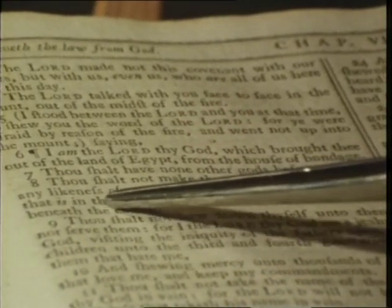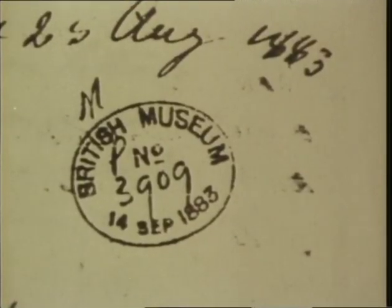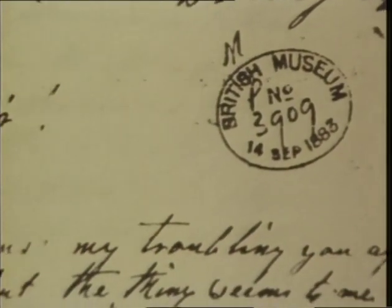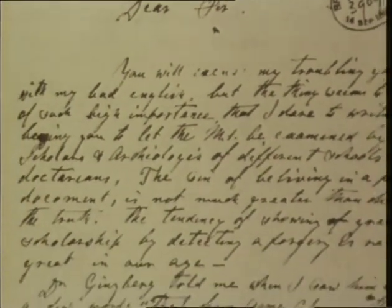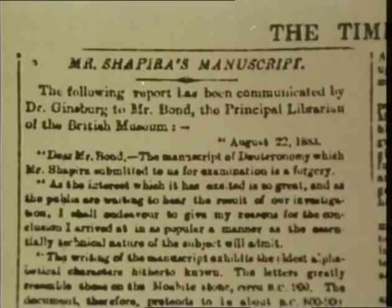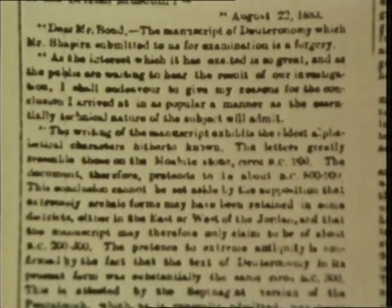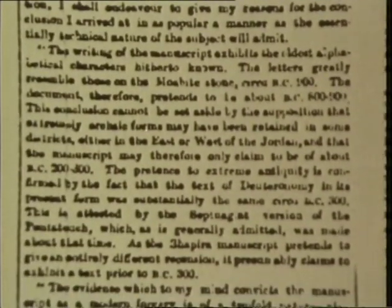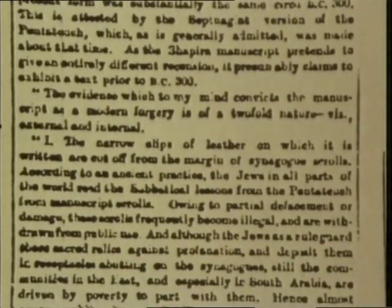Yet this expression, God thy God, or God our God, appears in the book of Psalms 4 times. The British Museum, August 22nd, 1883. Dear Sir, on expert advice, the British Museum has come to the conclusion that the aforesaid scrolls are a forgery, and hence the museum is no longer interested in their acquisition. A copy of this letter was released to the press and published almost instantly all over the world.